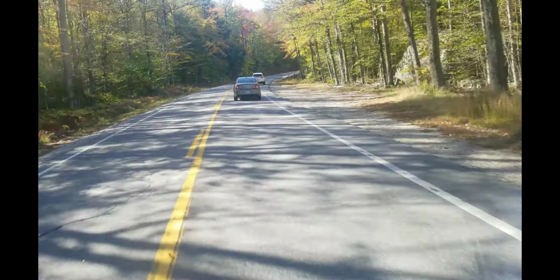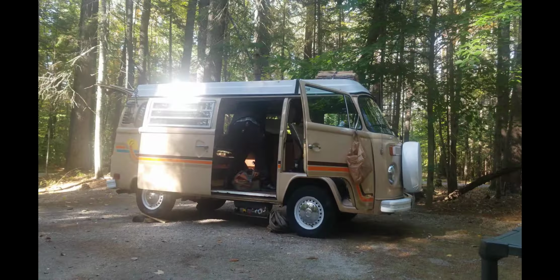I just got here, just pulled in. My favorite site, number 33. Looks really empty. I bet you there's only a couple of sites taken. Definitely pretty quiet. For some reason, I like this site, but you can see behind me, that's the road.